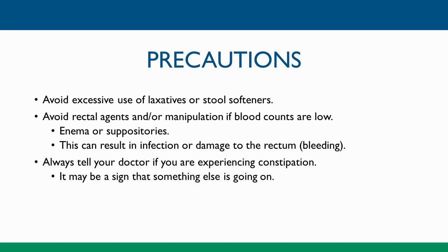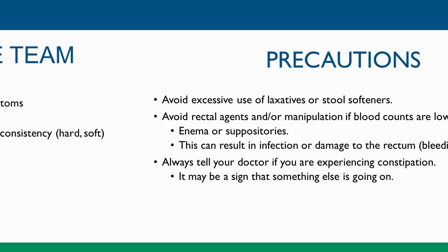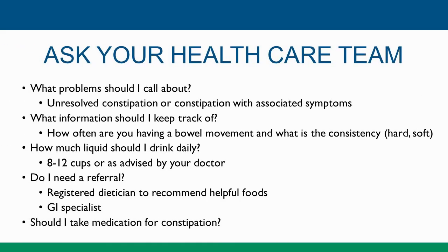Always tell your doctor if you are experiencing constipation, as it may be a sign that something else is going on. You should call your provider if you have any unresolved constipation or constipation with other associated symptoms, which can include abdominal cramping or pain or a feeling of abdominal fullness.